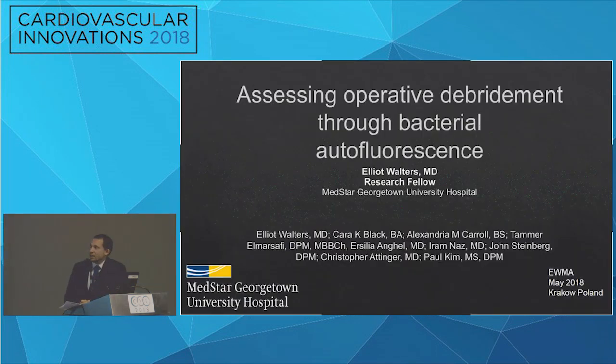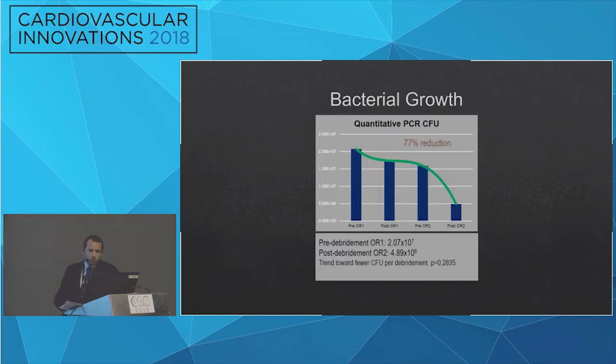So we looked at this again, this time from the operating room. We took patients to the operating room, we cultured them before debridement, we cultured them after debridement. And then we looked to see what those cultures showed. So we found that, again, we didn't attain a full log reduction, but overall we did obtain a 77% reduction, which a full log reduction correlates to roughly about a 90% reduction in bacterial counts.